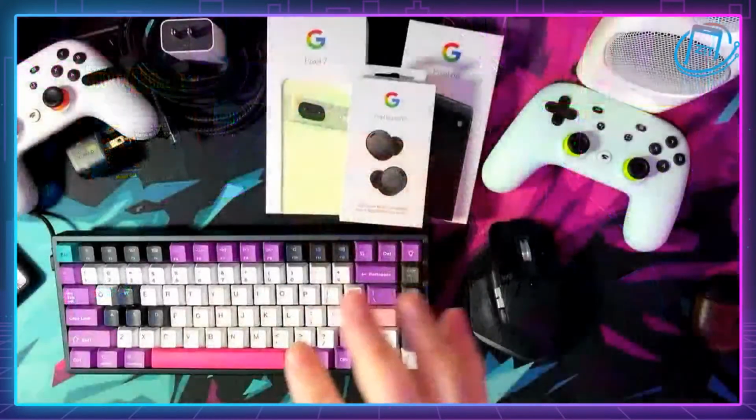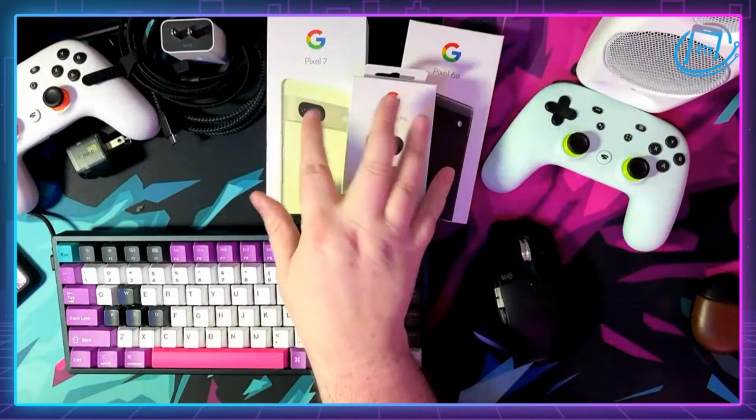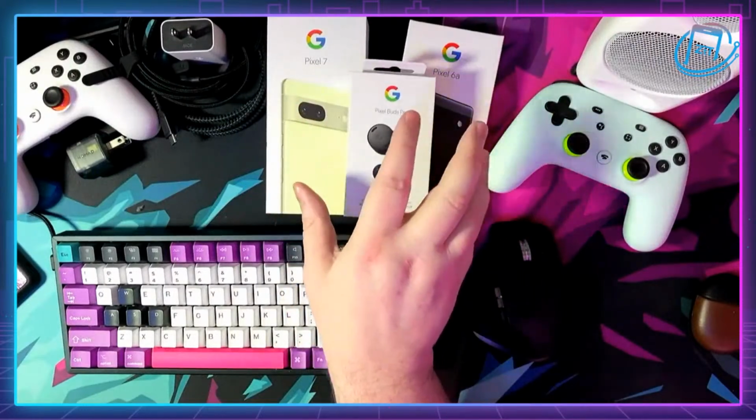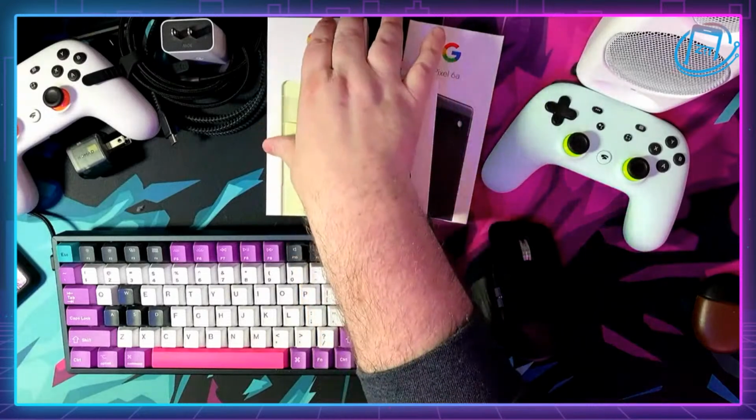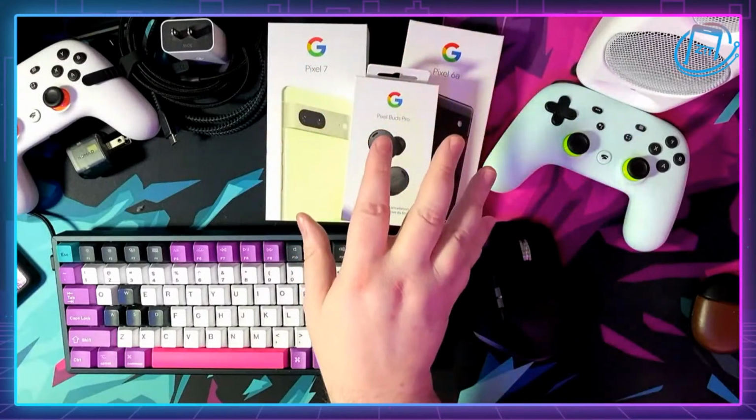I was supposed to be editing the video tonight, the comparison between the 6 Pro and the 7 Pro, but here we're unboxing. The other thing I want to let you guys know is that these devices, these three right here, the Pixel 7, the Pixel 6a, and the Buds Pro, were sent out by Google Canada as review units. Thank you very much, I do appreciate it. I reached out to them. They said, hey, no problem. Fired them off. So again, I really appreciate that.